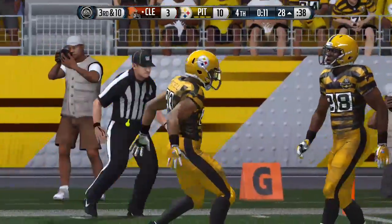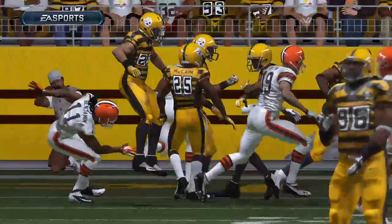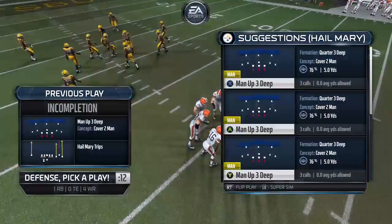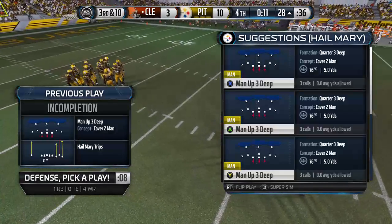The Steelers offense ready now to see what it can do. Roethlisberger, empty backfield. First and 10. He'll throw it over the middle. Snap. Into coverage that time.